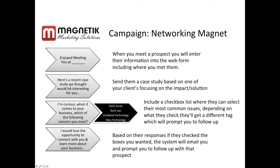The second email would maybe go out a day or two later. Hey, here's a recent case study we thought would be interesting for you to take a look at. Might be something having to do with your industry and how you've helped other businesses like theirs. So this can be a case study, an interesting article, something that's going to show an impact, a solution that will be of interest to that prospect.